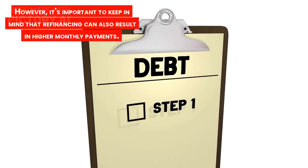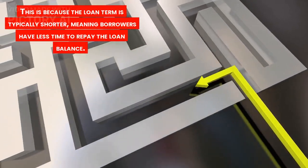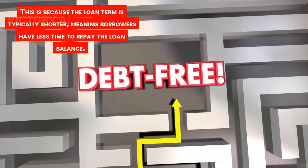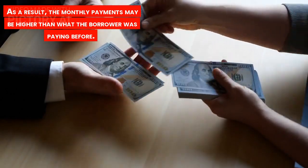However, it's important to keep in mind that refinancing can also result in higher monthly payments. This is because the loan term is typically shorter, meaning borrowers have less time to repay the loan balance. As a result, the monthly payments may be higher than what the borrower was paying before.